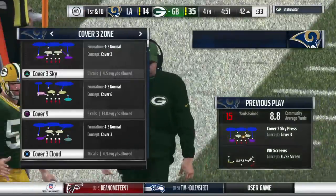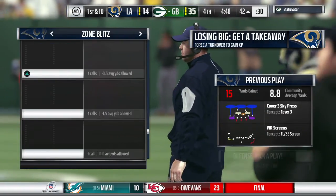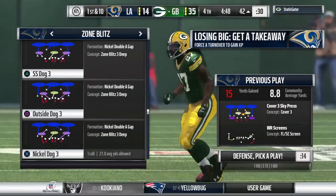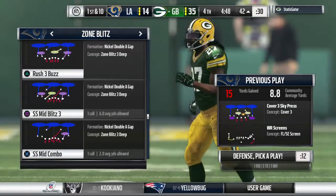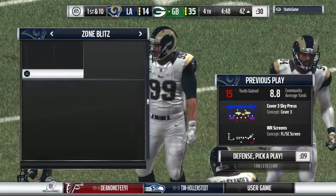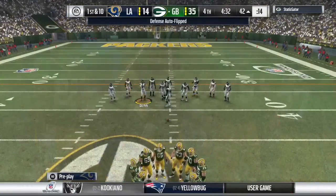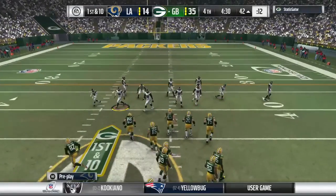And defensively, they just don't seem to have much of an answer for this passing game. Not at all. Look at the confidence that's exhibited here. With that type of a lead, clock on their side, instead of running it, they're still throwing it, trying to pick up first downs and keeping the football. So the offense has it 1st and 10.